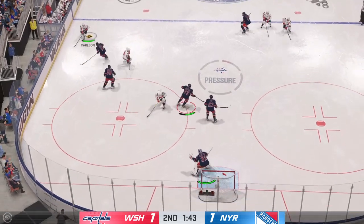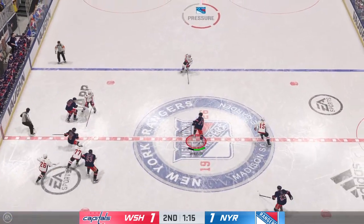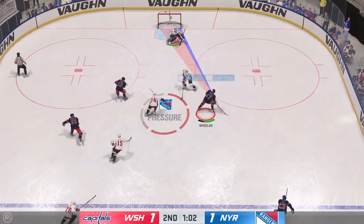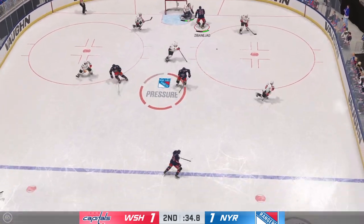Washington's got the puck against the half wall. Loses his balance on the play. Feeds the puck across to Wheeler. Takes a shot. Denied by Lindgren. Taken by Ferrari.